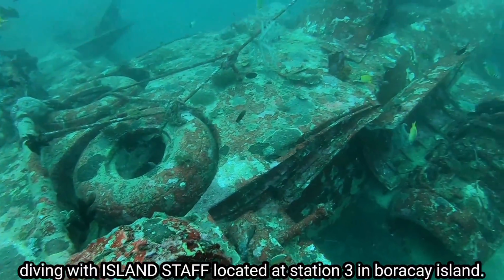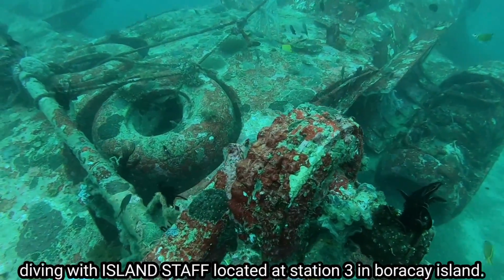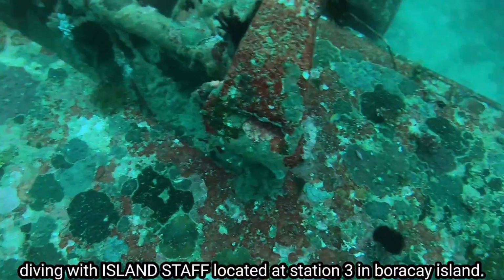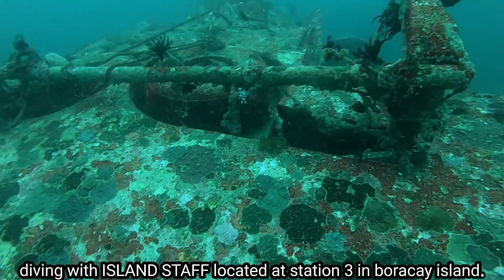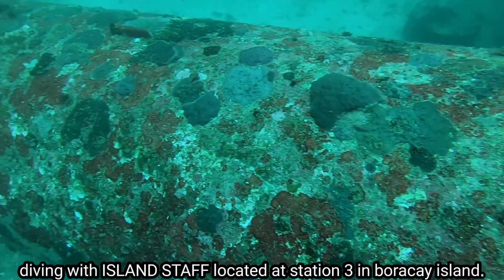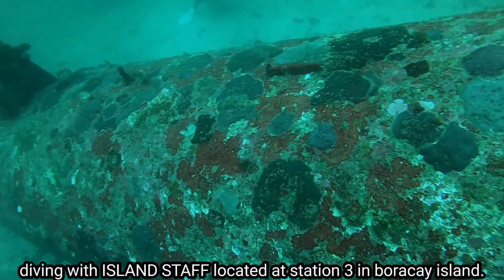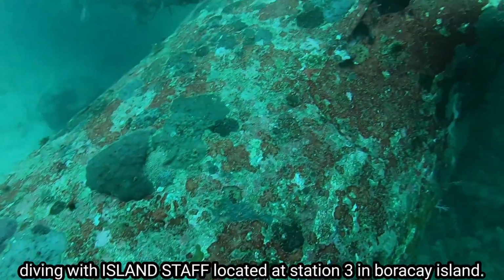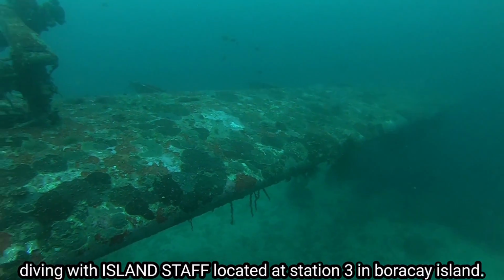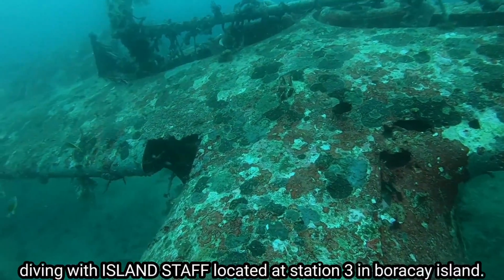But anyway, just saying that there's 2 wrecks here in Boracay, and the depth is pretty good, where you can get nitrogen narcosis if that's what you want. Because me, honestly speaking, that's what I want. So unless you dive below 20 meters, you don't feel anything, you know. Normally it starts at 20 meters if you want to feel some narcosis. So that's part of relaxing.